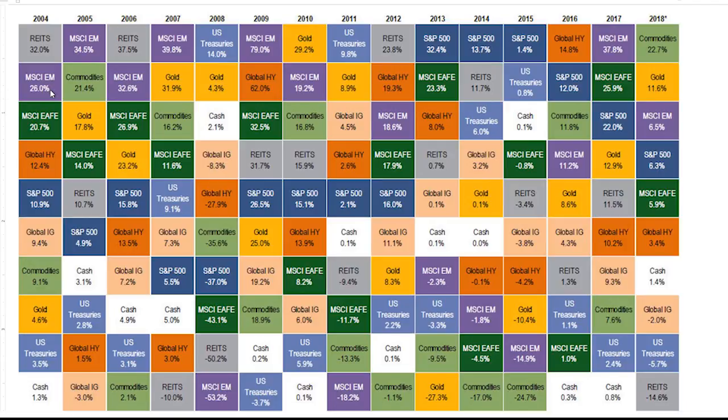MSCI EM is basically emerging markets. It's an ETF that represents emerging markets. Look at this. 2004, it's number 2. 2005, it's number 1. 2006, number 2. 2007, it's number 1. Drops way down during the crisis. Bounces back up to be number 1 in 2009. Number 2 in 2010. Falls again in 11. Rises again in 12. Falls consistently over the next 3 years, and then it jumps back up in 2016. Last year it was the single best performing asset class, and this year it is outperforming the U.S. stock market, which is represented by the S&P 500.